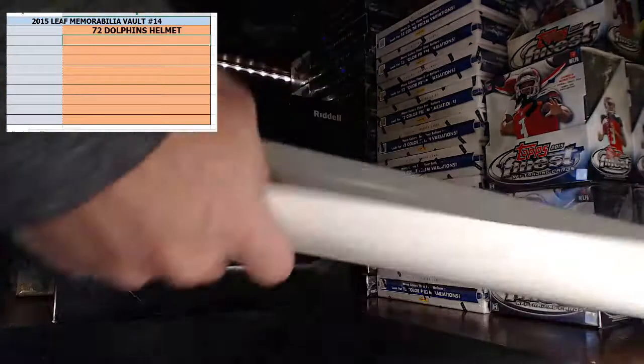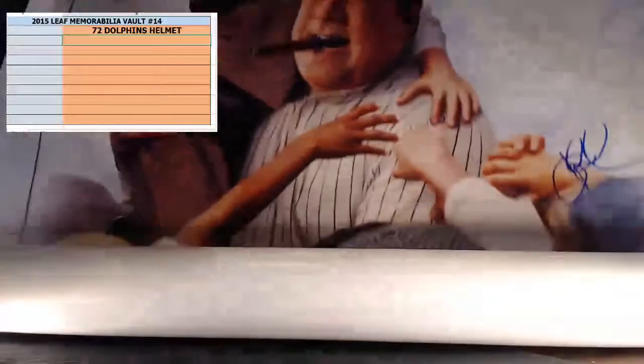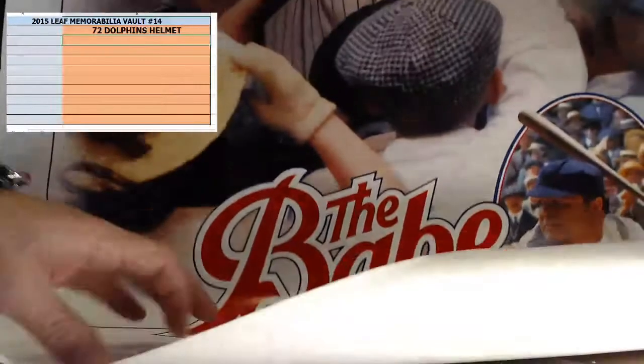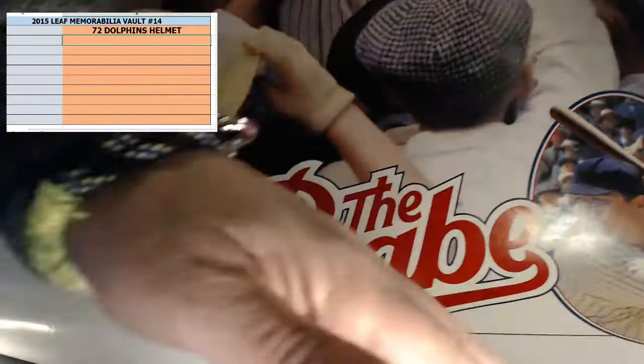It is an autographed poster of who? But which movie? John Goodman. Oh, that's cool. That's really cool. The Babe. PSA DNA autograph John Goodman, The Babe poster. That is cool.